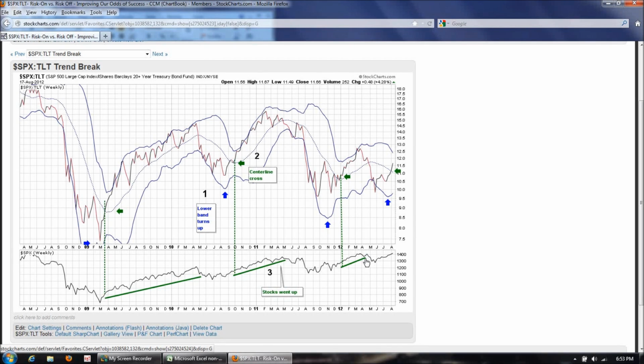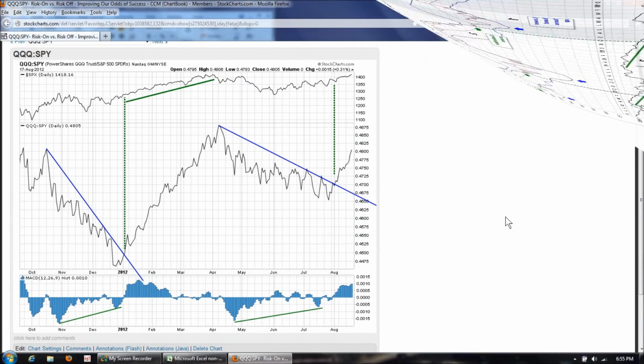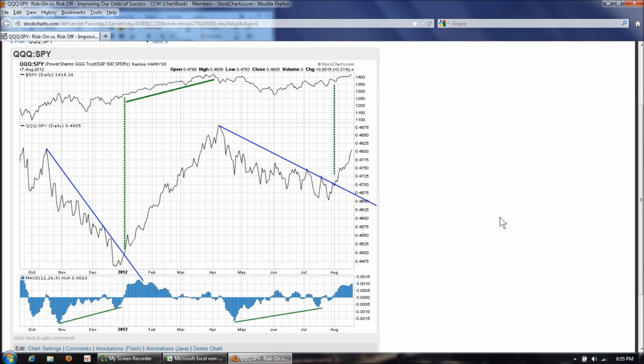This is another ratio chart that looks complex but is very, very easy to understand. Here we have the S&P 500 daily. This is the ratio of technology, the QQQ ETF, to SPY, so technology relative to the general stock market. When the ratio is falling, technology is out of favor. When the ratio is rising, technology stocks like Apple are in favor relative to the S&P 500.